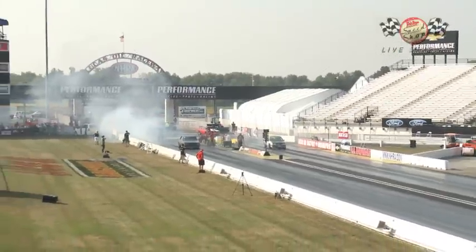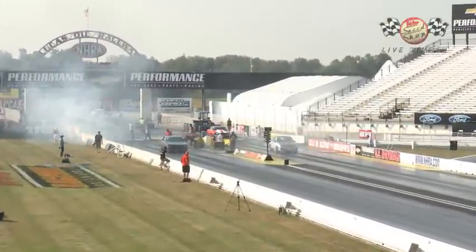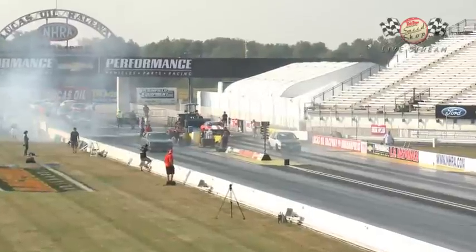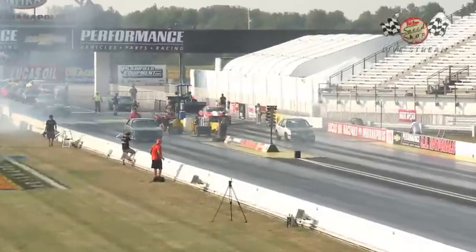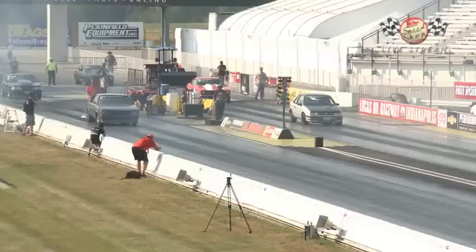And the thunder you just heard from the starting line, that is Scott Smith in a 1979 Chevy Malibu. I cannot remember what Smith ran yesterday. He is competing in our Super Street Power Adder category. And Super Street Power Adder is one of our big boy classes, as you can imagine.